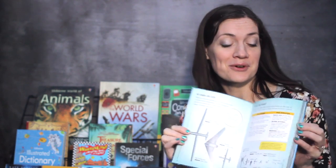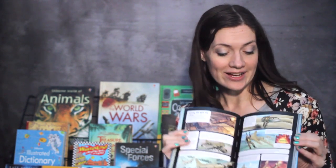They have graphs and photos and fold out pages. There's just a lot in these books. And these are ones that I also find my husband and my father reading too. They love these ones a lot.